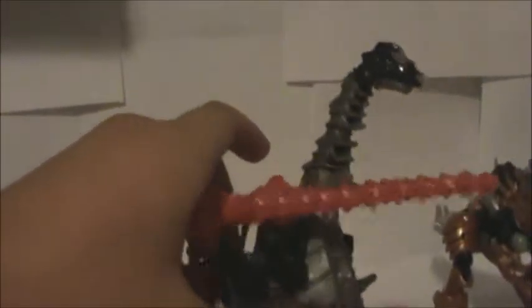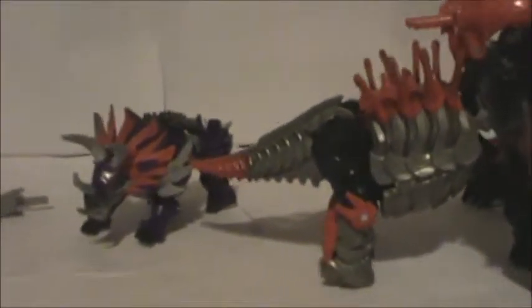And then here, clear up here, is Slug. He turns into some sort of sauropod, or long-necked dinosaur. And he's still got all of his guns on him. And he's got a really impressive stance, and he's still really cool in this mode.